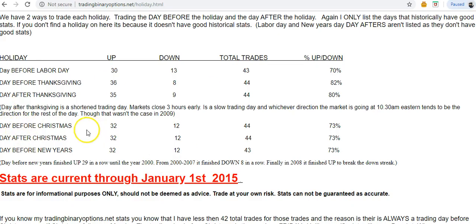So then before Christmas and after Christmas, they're decent, 70%. You can do whatever you want with those. The day before New Year's is really interesting. For the first 29 years in a row that NASDAQ was around, it was up. So this read 29-0 at one point.